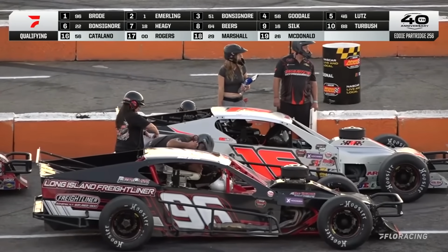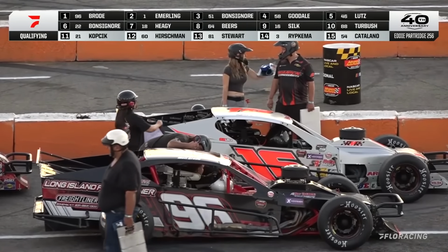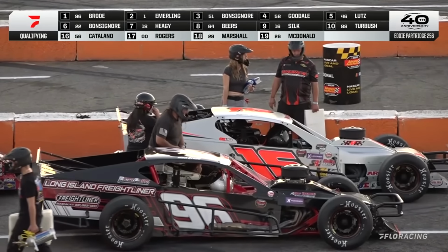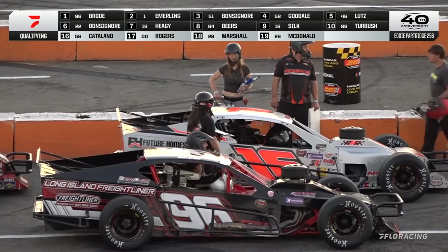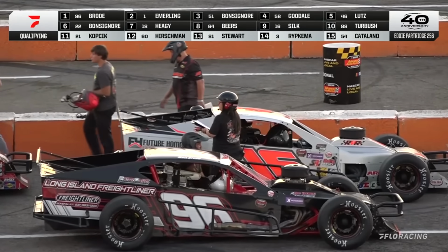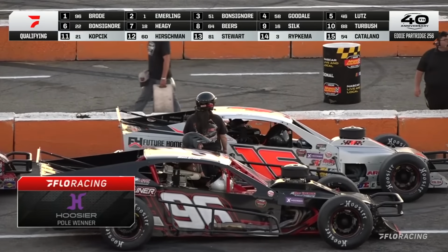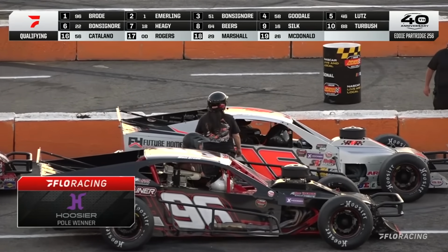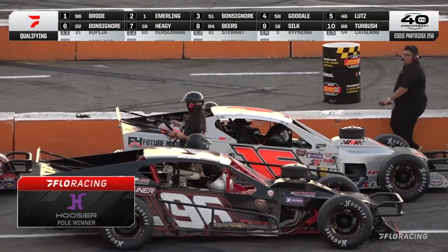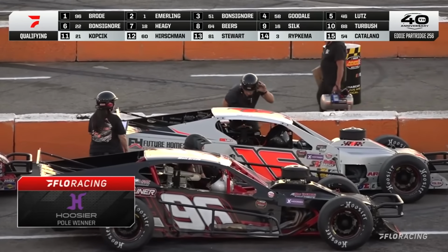Chris Rogers in the 00, Mike Marshall in the 29, and Gary McDonald in car number 26 round out your top 19. Well, it's not really surprising because Matt Hirschman has struggled a bit during practice today. Other surprises, the Catalanos, when you talk to them in the paddock area, they said the same thing. They said this is not their style of a racetrack, but when they get into race trim, they think they will be fine.